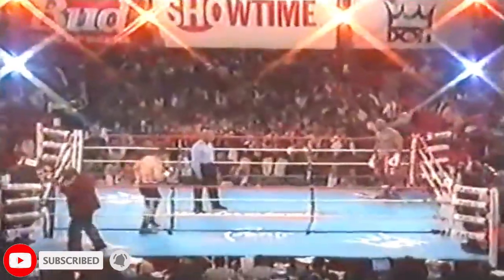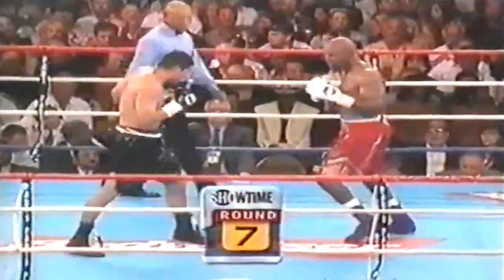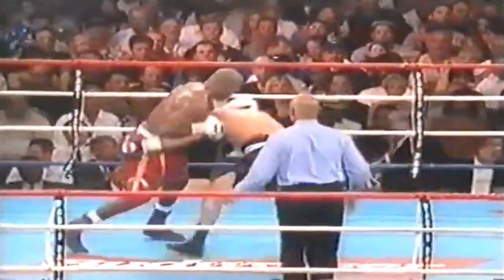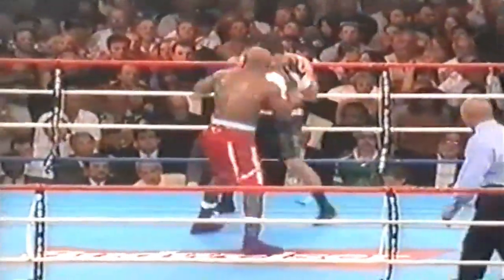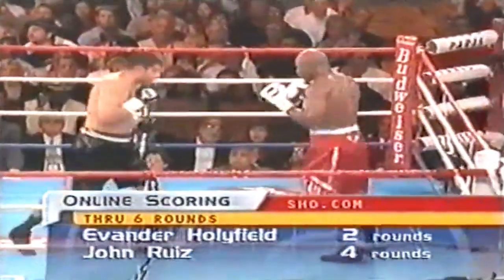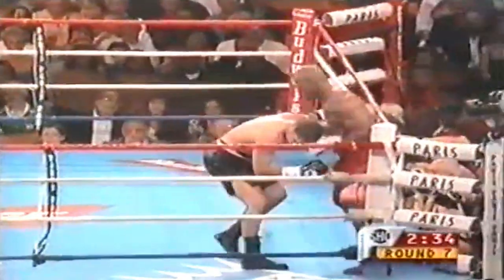Blood first appeared under the right eye of John Ruiz halfway through round six. They were being very blunt in the Holyfield corner, telling the former champ that he won only one round thus far. Well, that's how I have it, too, 5 rounds to 1. And his corner's being incredibly honest with him. Online, the folks have Ruiz ahead, 4 rounds to 2. They give Holyfield rounds 3 and 6.